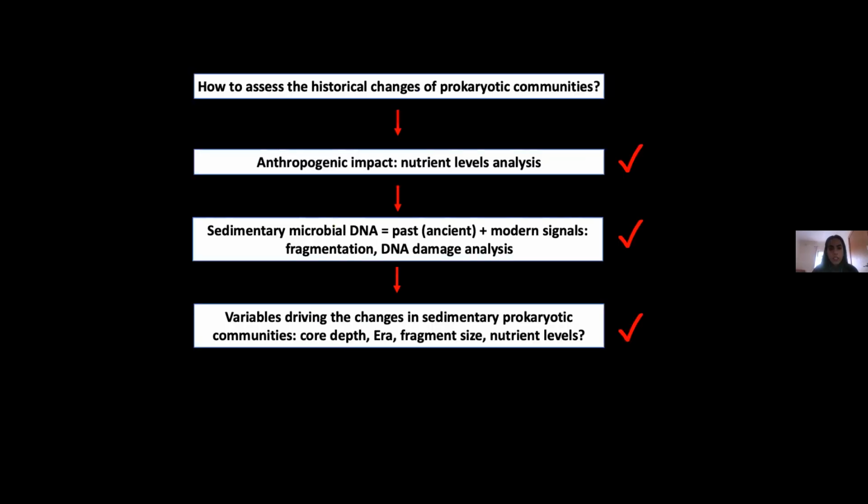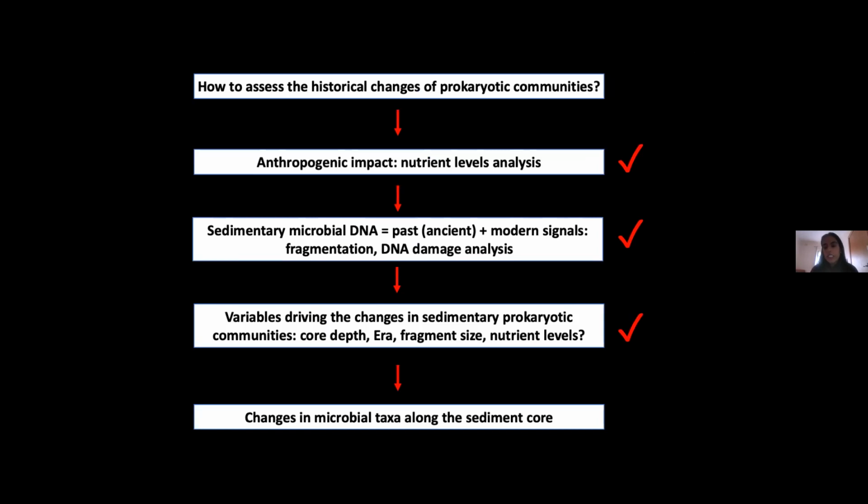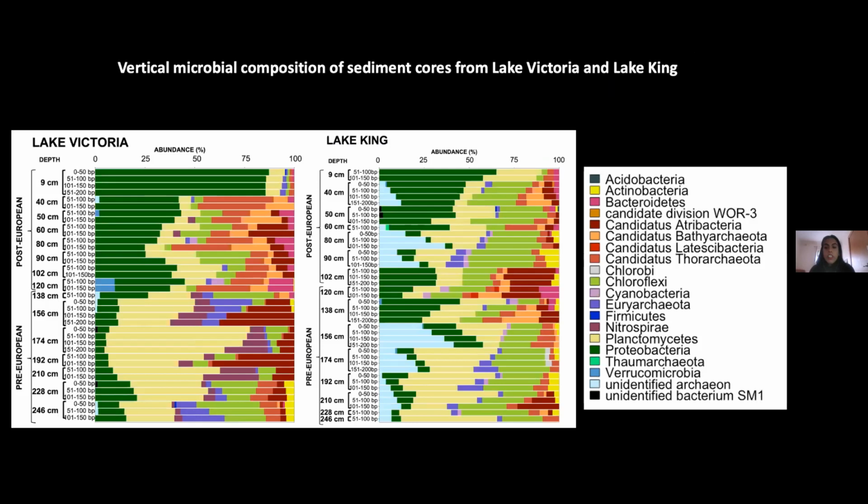So the next step that we wanted to do, the final step, was to actually investigate the specific changes in the prokaryotic communities in these periods to see what was exactly changing along the core. And here is a taxonomic plot at phylum level showing the vertical microbial composition of the sediment cores from Lake King and Lake Victoria, showing also the composition of each of these data sets separated by fragment length. So we have here pre and post-European periods, the depth of each of the samples, and which fragment bin corresponded and their composition. So again, the first obvious thing is that both lakes presented shifts in several taxa along the sediment core, and especially after post-European sediment.